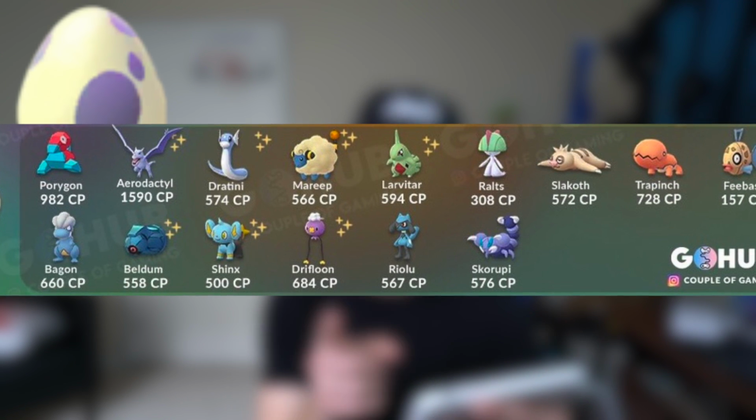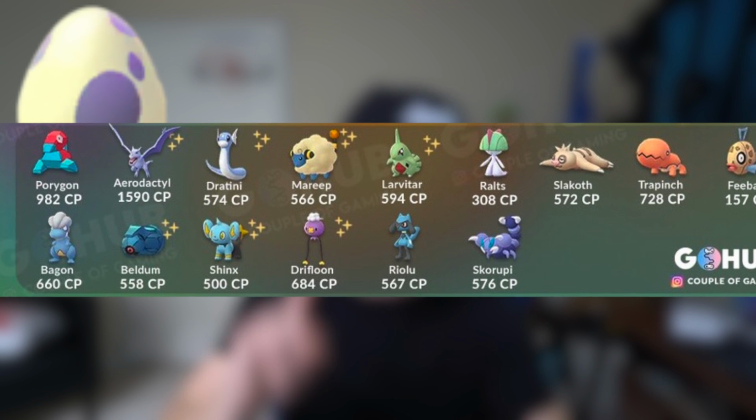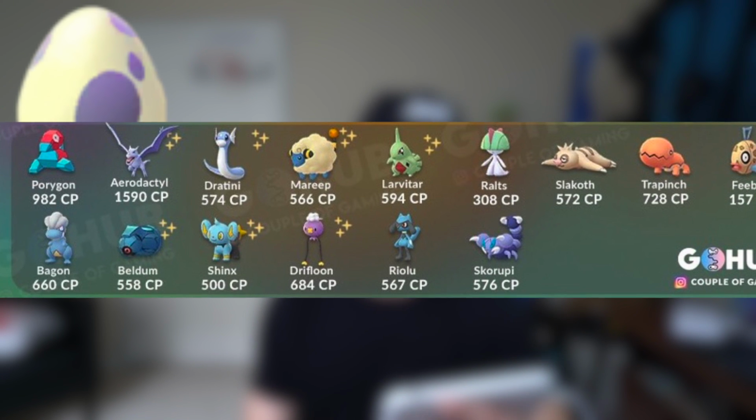Along with Bagon, Beldum, which could be shiny. Shinx is still in 10Ks, and it could still be shiny. Oh my gosh, do I want that so bad.